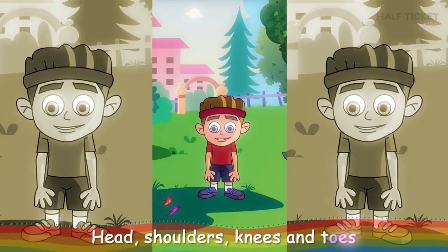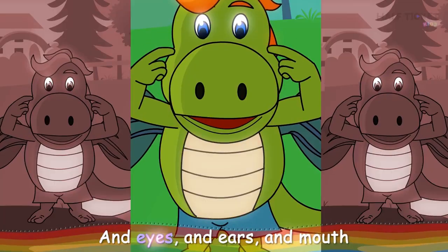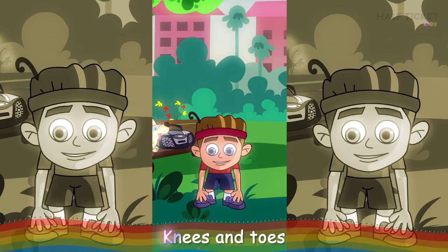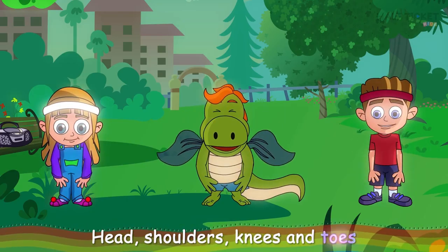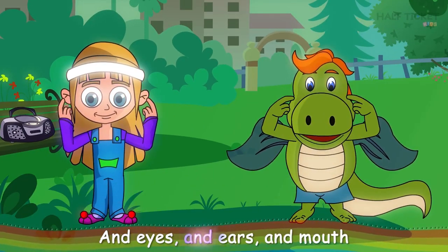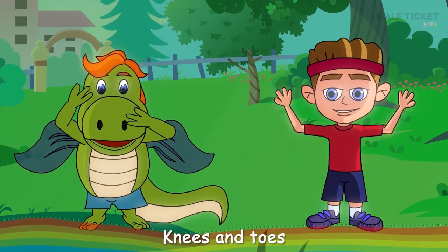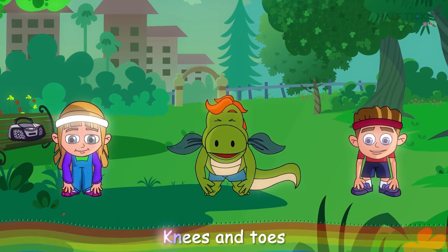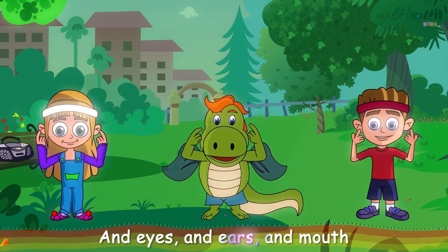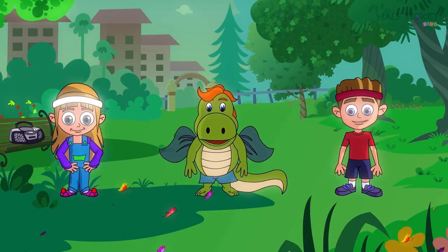Head, shoulders, knees and toes, head, shoulders, knees and toes, and eyes and ears and mouth and nose, head, shoulders, knees and toes, and eyes and ears and mouth and nose, head, shoulders, knees and toes.